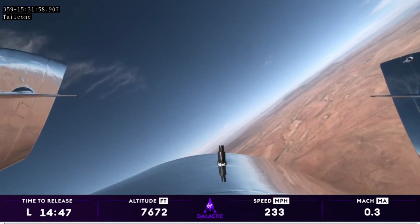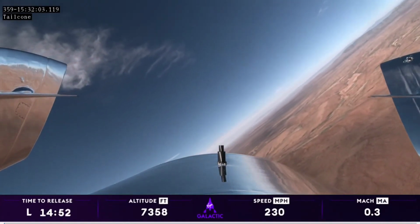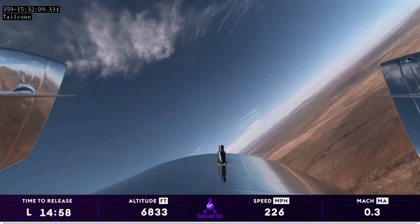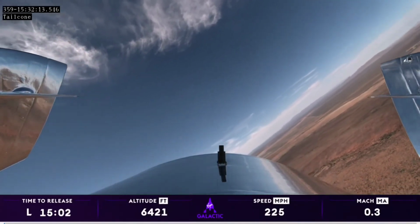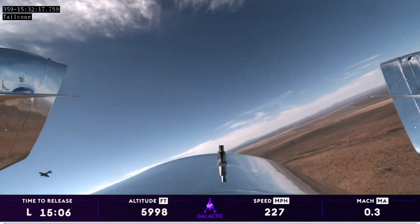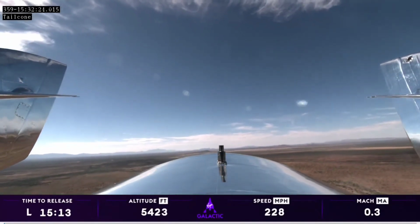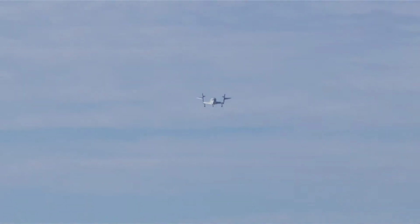And we're about 7,500 feet. Amazing. I've said this many times, but the crew have this incredible view not only of the New Mexican landscape, but of our spaceport facility, where they spent the last few days bonding and training with their crew. So it holds a special place in their hearts, and they get to see that view on their way down. We're 1,000 feet above the runway. The runway here is about 4,500 feet.